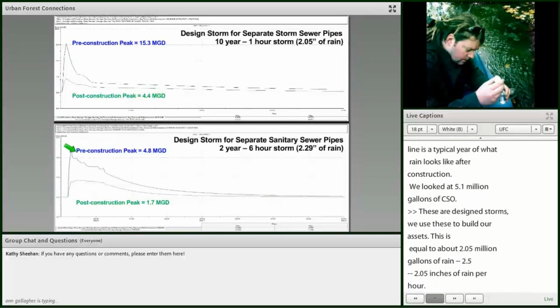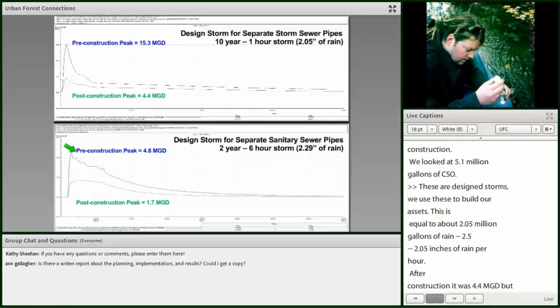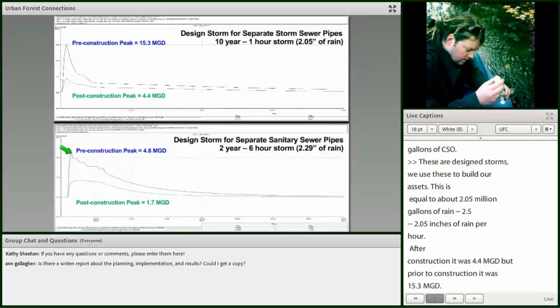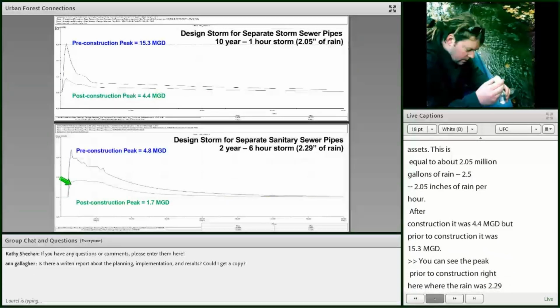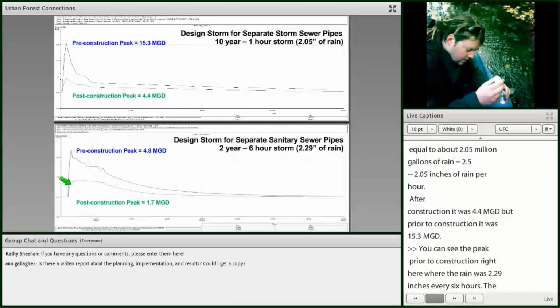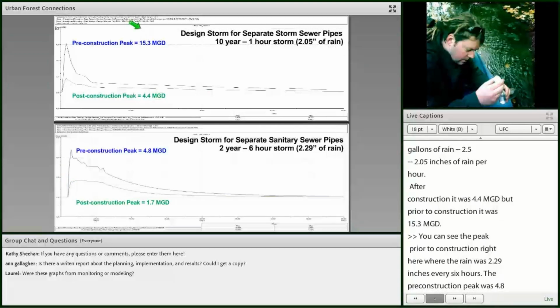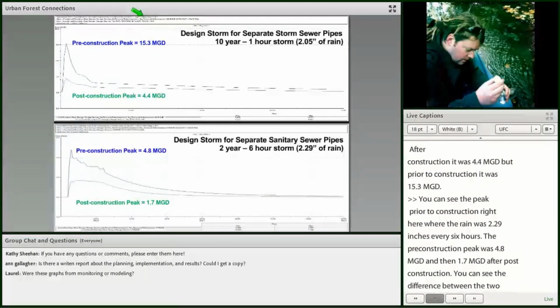And similarly, this is a design storm for our sanitary pipes, the 2-year 6-hour storm. That's 2.29 inches of rain in 6 hours. You can see the peak prior to construction is up here around 4.8 MGD. And then after construction, it's about 1.7 MGD. So you can see how the site is actually slowing water down, retaining it. It's not sending it to the sewer as fast. And that buys us some time to retain our flows in the pipe and not spill it at the CSO.